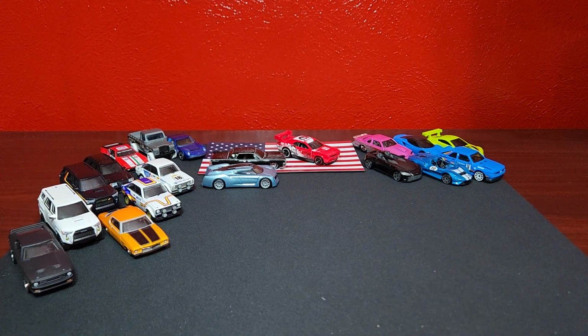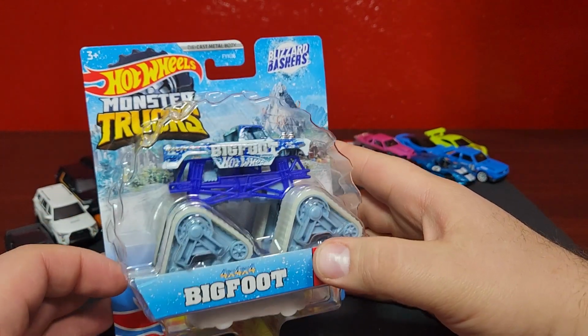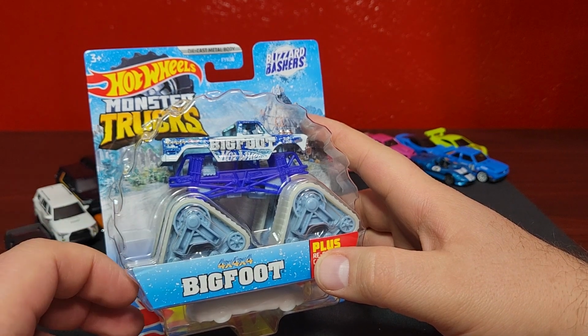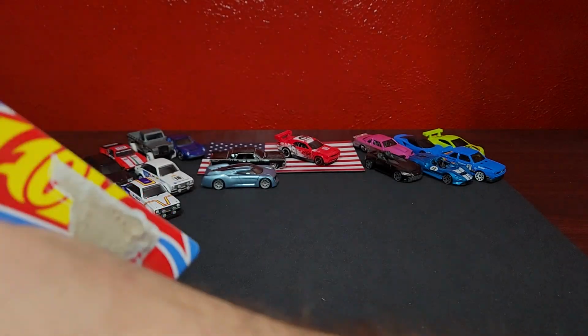Now, I got more than just Hot Wheels, don't you guys worry. But these are going to be the last two Hot Wheels I got. I got two monster trucks. This is from the newest Blizzard Blasters series. This is coming in the stocking stuffer trains at Walmart. So we'll just get this guy right out of there.